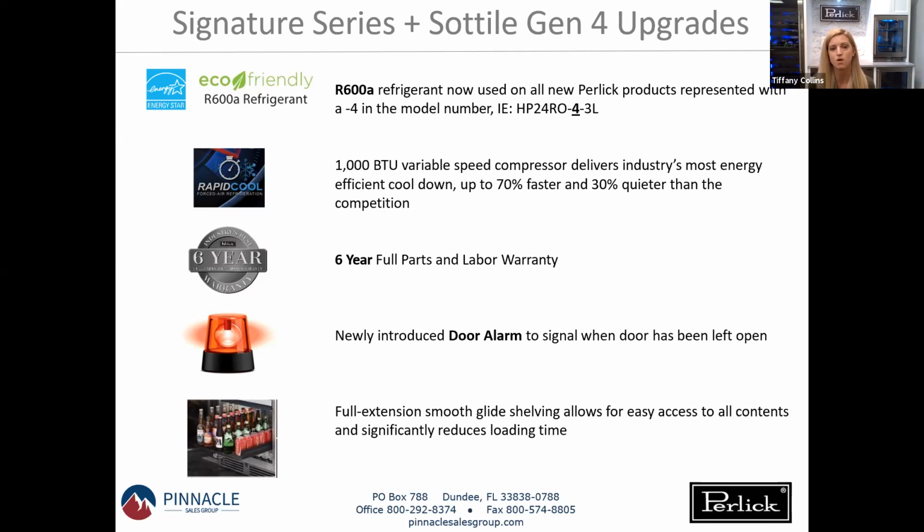If we get a service call on a Perlick unit, most times it's because the owner has left the door ajar for some reason. Either they slammed it and it came back open, or there's something keeping it from closing all the way. We now have a door alarm on all of the Gen 4 pieces. The door alarm signals after a minute. So once the door is open for a minute or longer, the signal will sound. It is loud. It will get their attention and bring them back to the unit to go ahead and get that taken care of and closed.